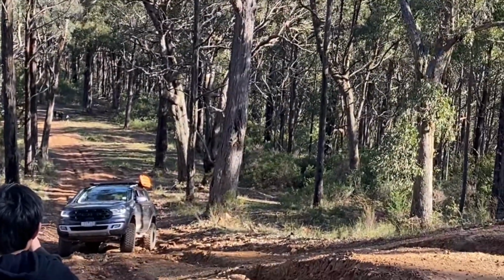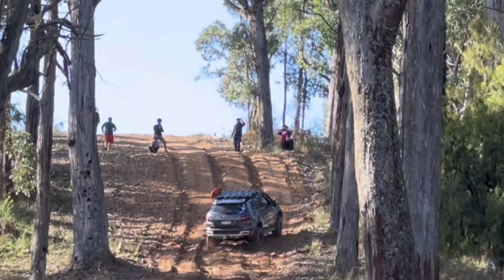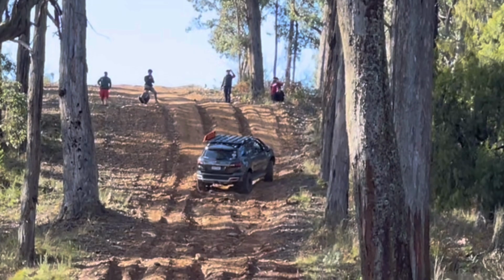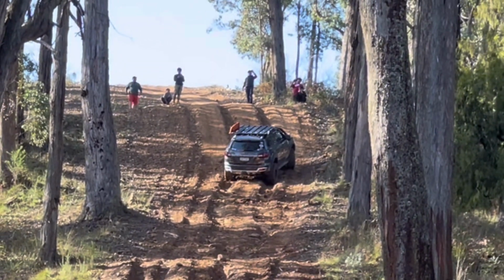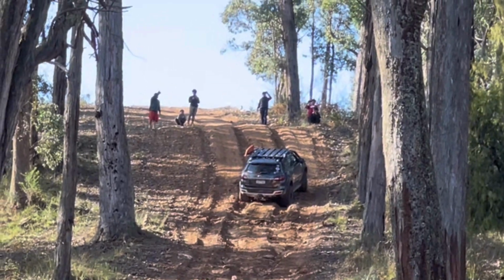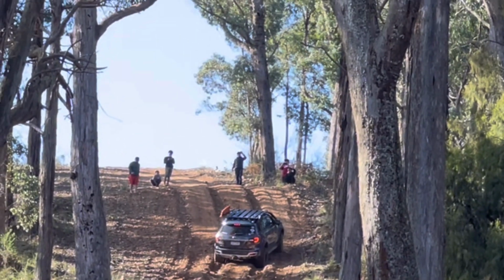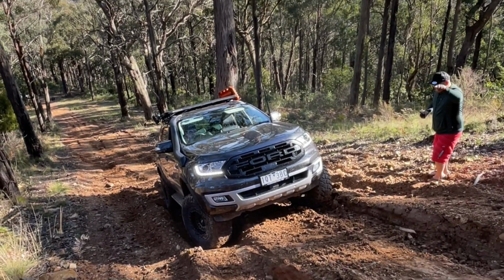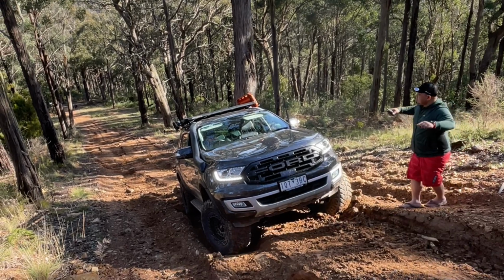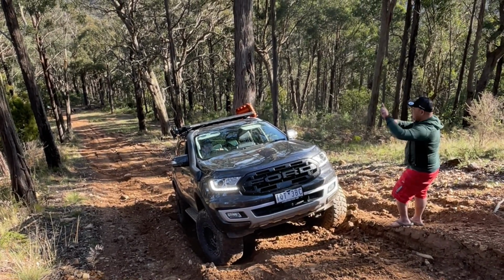Adil is having some issues here, so he didn't commit to the rut. He tried to move away from it. His rear wheels got stuck and lost traction. But yeah, we'll sort it out. Yes, straight up. Straighten the gate.